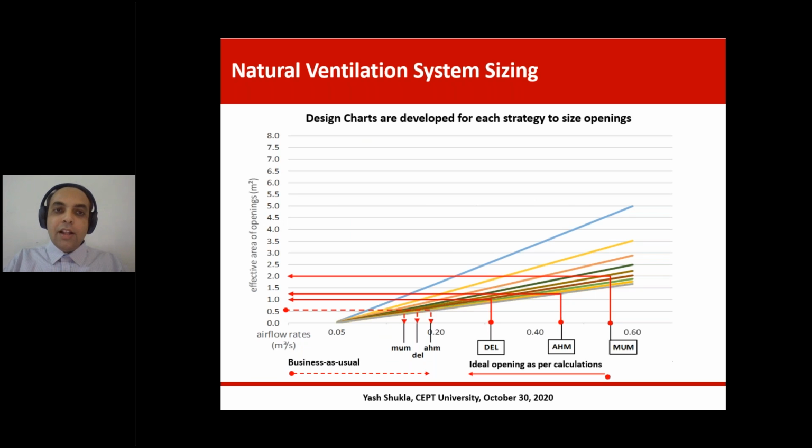Once you know the airflow rates, then you use the design charts. These design charts were developed as part of the research project and are available in the cooling guide, and I will show the link to that guide at the end of the presentation. So you have to convert that airflow rate into an effective area of opening. Here is the chart that you use to convert the airflow rates that you need, for example in Delhi, Ahmedabad, and Mumbai, and you map it with the effective area of opening that you need to design in your apartment, in your bedrooms.